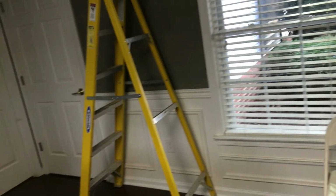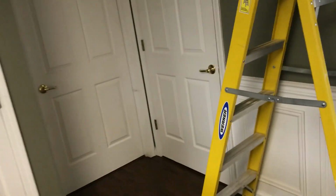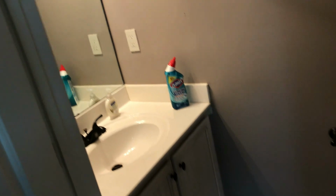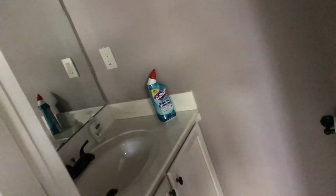Then the only thing I don't like, guys, in this place is this door is the half bath, and this is in my kitchen. So that's the half bath, very small. I just don't like that it is off of my kitchen. But other than that, I can live with it. I mean, it wasn't a deal breaker. She had so many nails in the walls, though. I mean, she must have hung a ton of pictures.